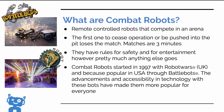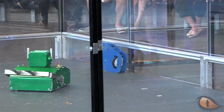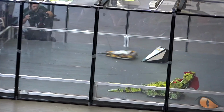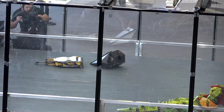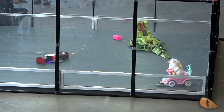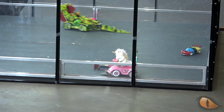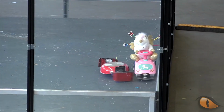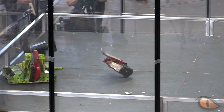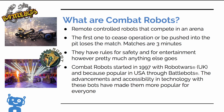So what are combat robots? Combat robots are remote-controlled robots that enter an arena. The first one to cease operation or stop moving loses, and they have 3 minutes to fight. They have rules for safety and for entertainment, but basically anything else goes. Combat robots started in 1997 with Robot Wars in the UK, which some of you might remember, and became more popular in the US through BattleBots. The advancements and accessibility in technology has allowed them to be more popular for everyone.